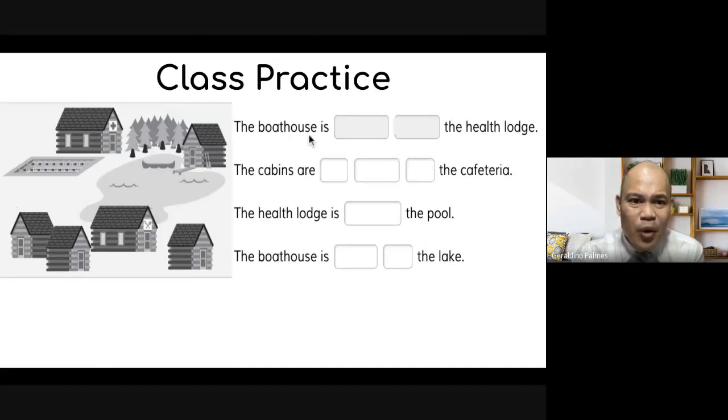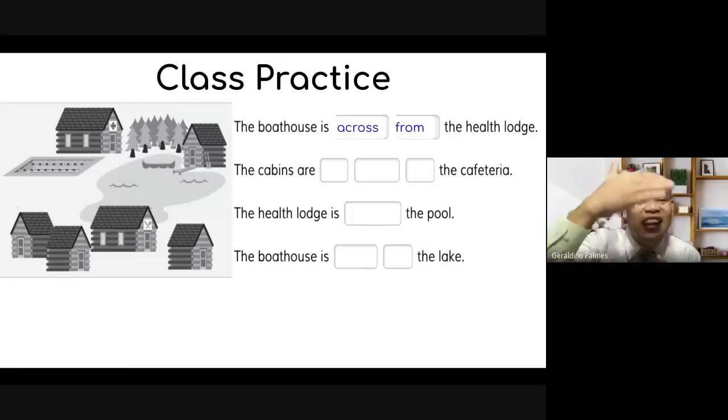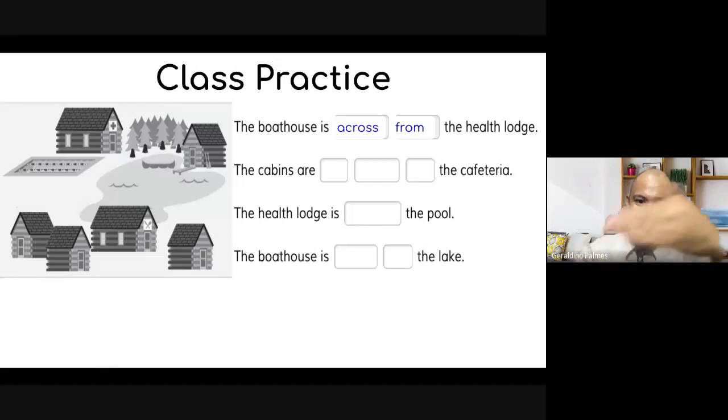Okay, the boathouse is blank the health lodge. You can see that there's something in the middle. What should be the answer? Across from, very good, across, because there's a lake in the middle. That is the health lodge. This is the boathouse. The lake is in the middle. So it's across. Very good.